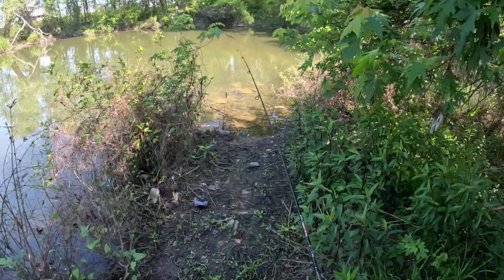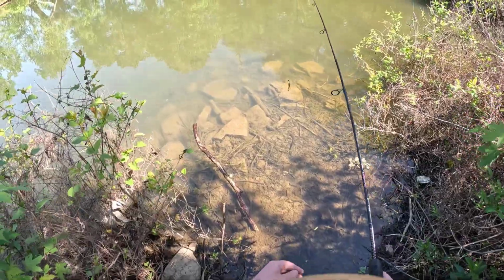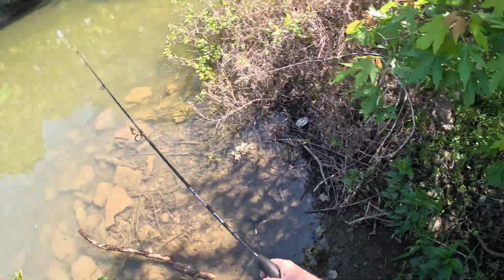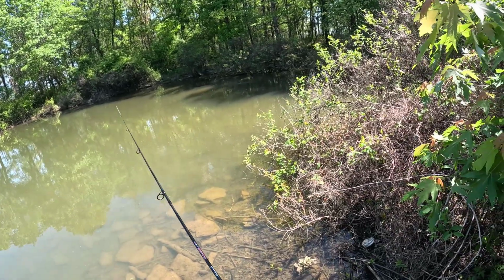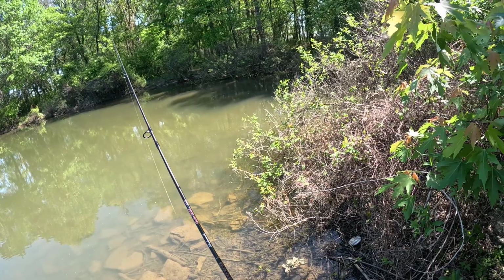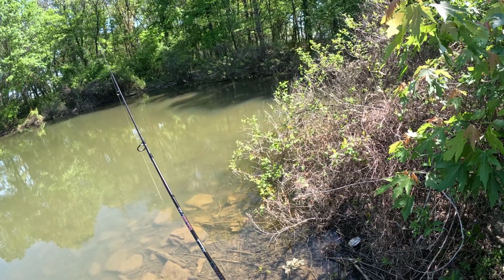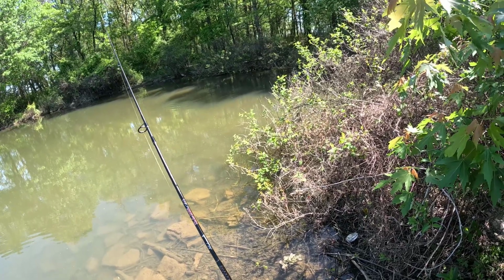So, I'm gonna whip this around. It seems like a pretty rocky area, not tons of snags. So, I'm gonna use this. See if I can find some largemouth, or anything that might be interested in eating, you know, a crawdad. Which I'd imagine is mostly largemouth.